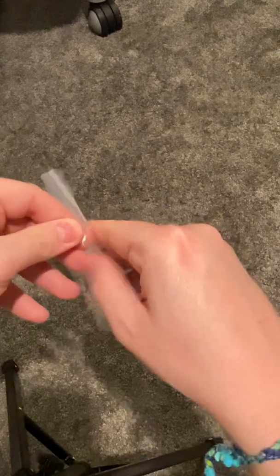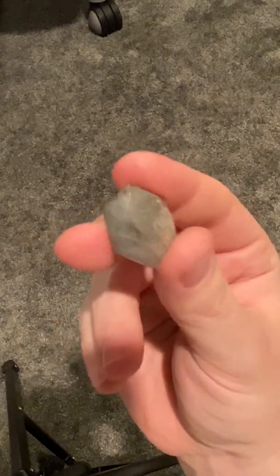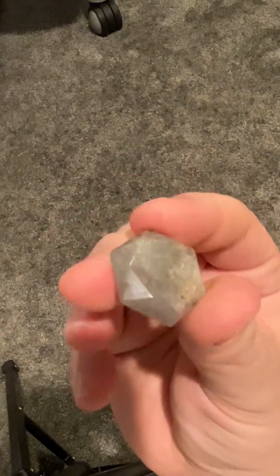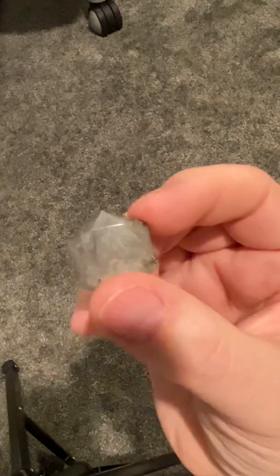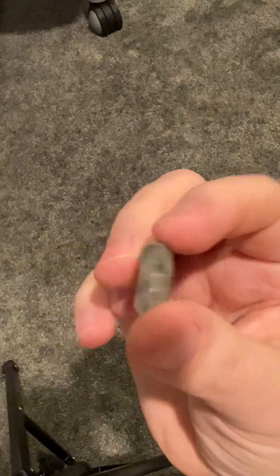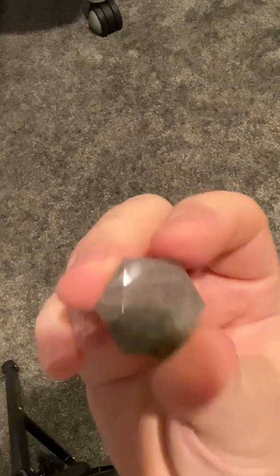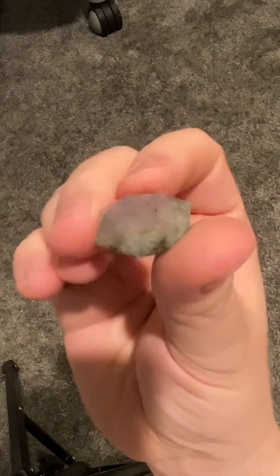Oh, this is cool. It's a huge bag. Oh my goodness. Look at a little piece of labradorite. So this is really cool. It's a hexagon shape, which is really hard to find. But anywhere you turn it, you'll see different colors. This one's being kind of shy, but you can see the pink there. It's popping up a little bit. There it is. Let's turn the other side. Let's see if it makes a difference. Oh, there we go. So it's like a pink purple.